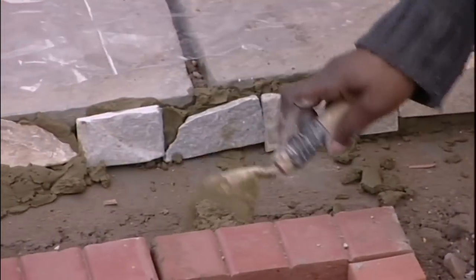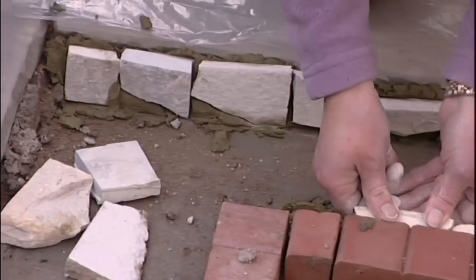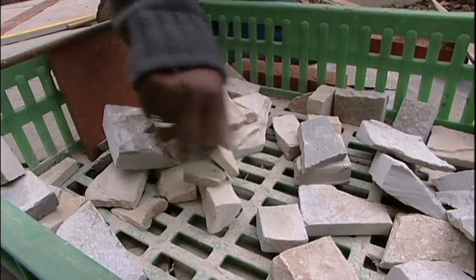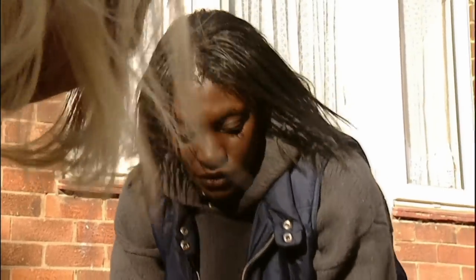Because the mosaic is small scale compared to the rest of the paving, it's important to ensure that the gaps in between the tiles are kept to a minimum. The closer, the better. The border of the clay pavers gave us a perfect inside edge to work to. And once we'd worked our way round, we were ready to start filling in.